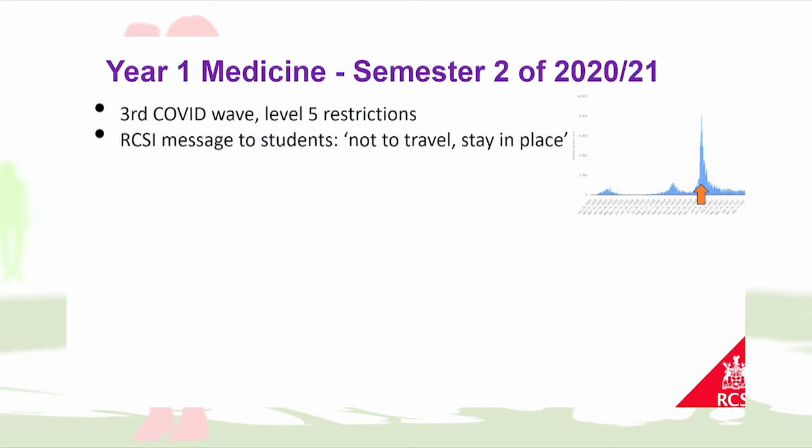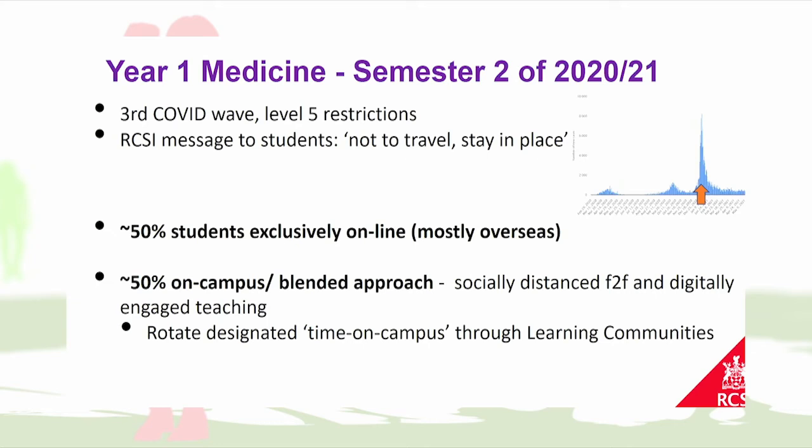So a decision was made at the time to send the message for students to stay in place wherever they were. It was thought to be the safest, so not to travel. International students were to stay where they were, and if they were in Dublin, to stay there. So that resulted in 50% of students exclusively online, mostly our international cohort, and 50% of our students who could still avail of an on-campus blended approach, with socially distanced face-to-face teaching. We managed that by designating their time on campus through specific learning communities, which didn't mix.